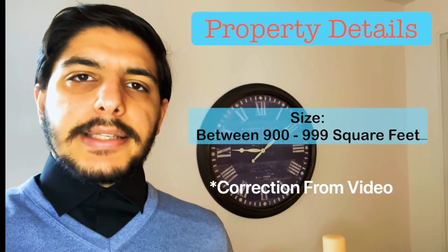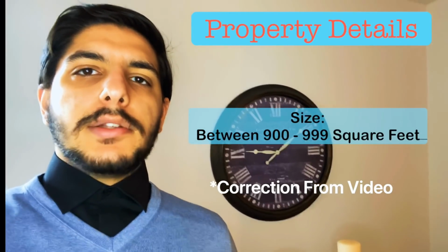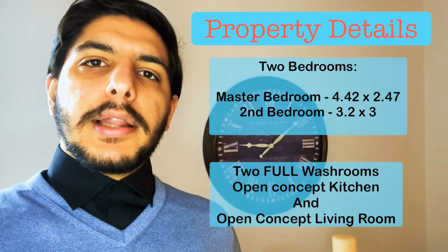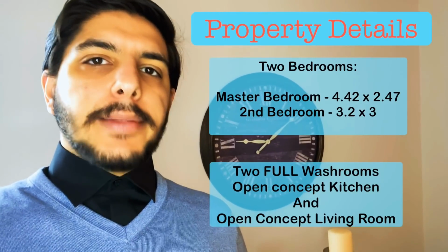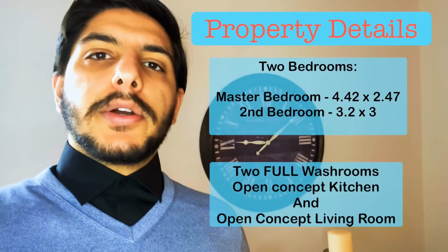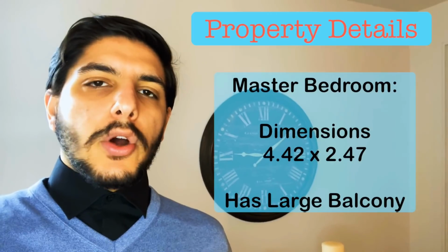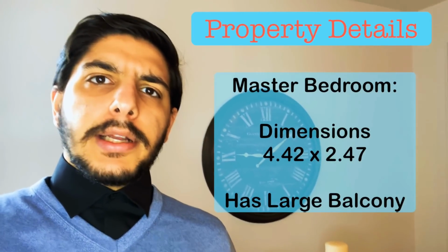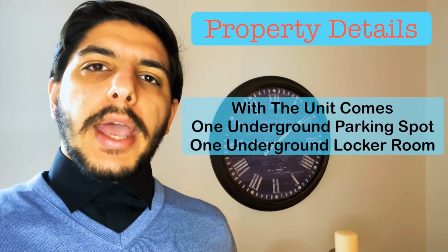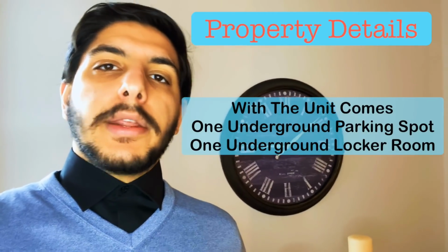So in terms of size, this condominium unit is between 600 and 700 square feet. It has 2 bedrooms, 2 full washrooms, and a living area and a kitchen, obviously, and both are open concept, so the kitchen and living area really bleed in together. As well, the master bedroom contains a balcony. As you will see later on in the video, it's a decent sized balcony. It's actually quite large for a unit like this. So the unit also comes with a locker and a parking lot, both owned by the owner of this unit.